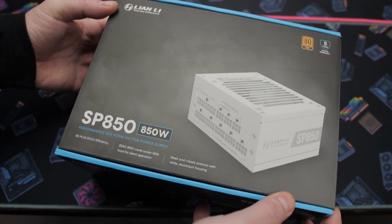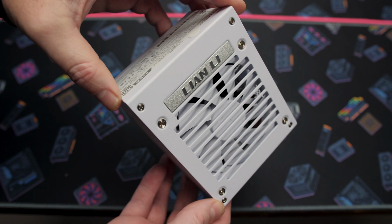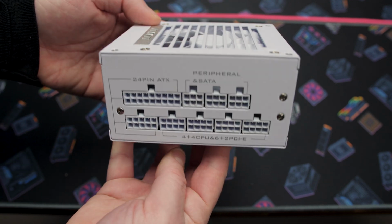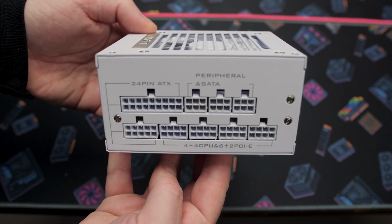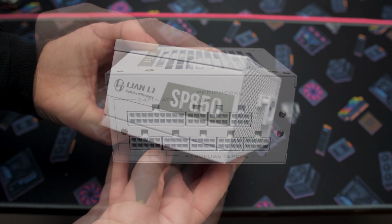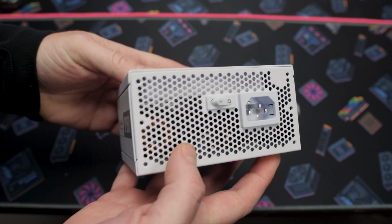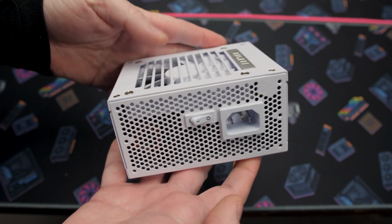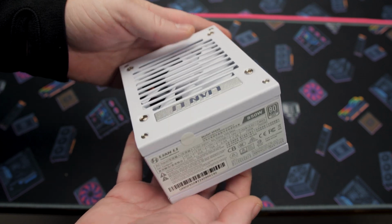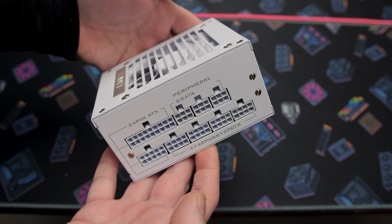Our power supply is the Lian Li SP850, which is an 850 watt SFX power supply, which is also fully modular and also has a 12VH power connector, so we can directly connect our RTX 40 series graphics card without using an adapter. And again, when you're looking for a power supply that is SFX form factor, that's all white, that's fully modular, that has that 12VH power cable, there's actually not a lot of them to choose from, so I'm glad that Lian Li produces this one, and it's also 80+ Gold rated with a 5-year warranty.